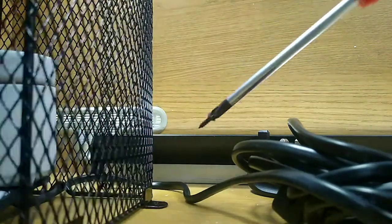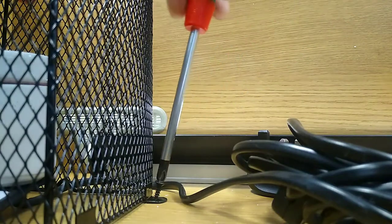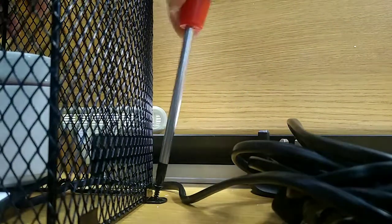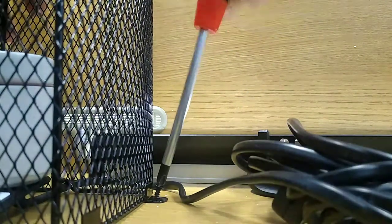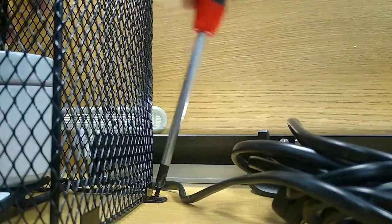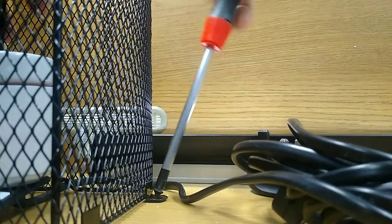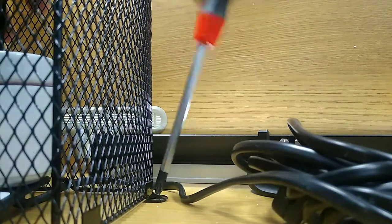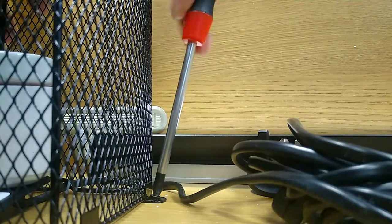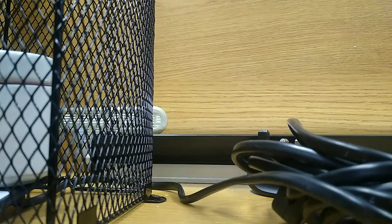So we get this lined up again the way we want it, and then we put a load of pressure on it first, and then we twist, and that gives us a little start, so then we can just twist it, and she's going in. Lovely. So I'll do the other three. And then we are on to putting our UV light in.